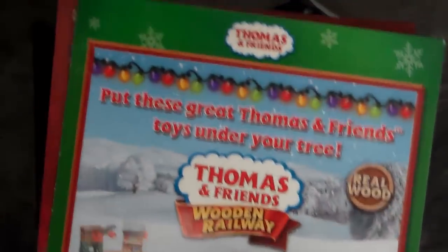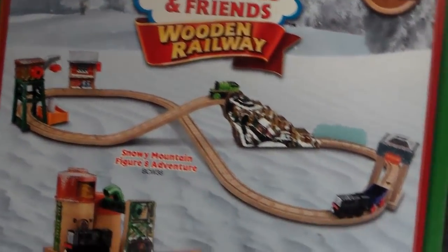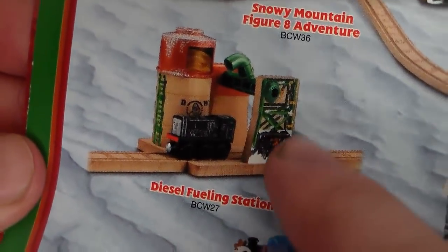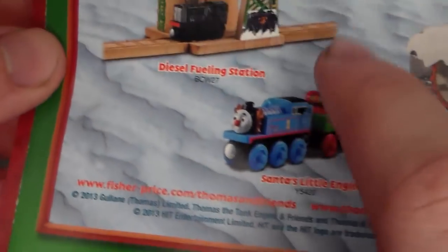Here's our advertisements for Christmas themed wooden railway stuff. You know, back when the wooden railway wasn't dead. So the Snowy Mountain figure 8 set. This is a really cool set, actually. I've never seen this in person, but this looks really awesome. I have seen this in person, though, the diesel fueling station, and I kind of want to pick one up for myself. It looks really useful. Snowy Tunnel and Santa's Little Engine, which is based off the story Santa's Little Engine.